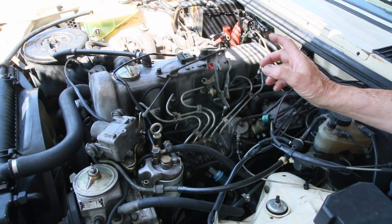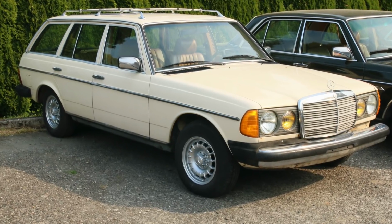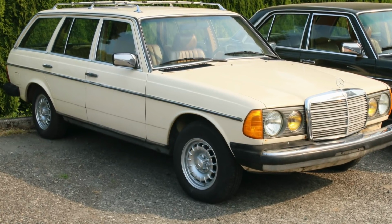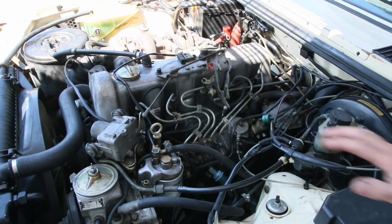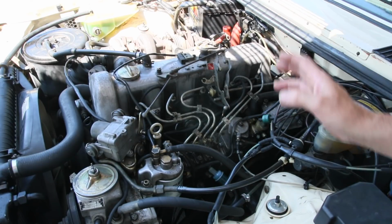Next up is the engine in my 1985 300 TD wagon. I haven't named this Mercedes yet. It's a recent acquisition. And you'll see a number of different changes in the 1985 models. I'm not going to go over these now. I'll probably do a separate video on that. But those of you who are familiar with these diesels, you'll know that the 85s are kind of unique.